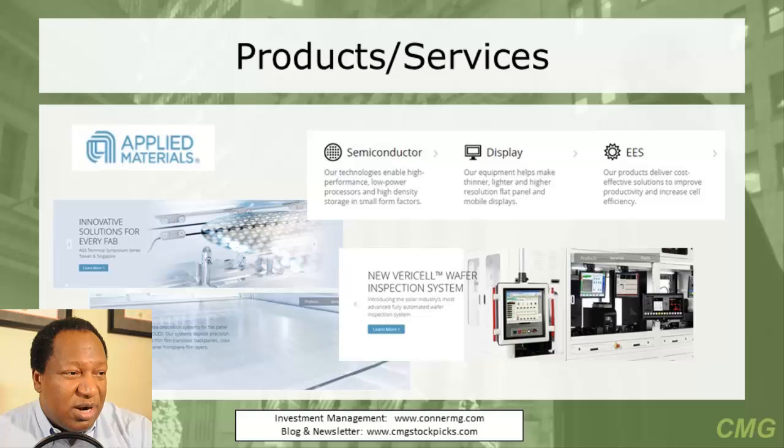So on the products and services slide, we have some photo excerpts from their website. Let's see. We have something that says, for the semiconductor division, our technologies enable high-performance, low-power processors and high-density storage and small form factors. For the display segment, they have a description that says, our equipment helps make thinner, lighter, and higher resolution flat panel and mobile displays.